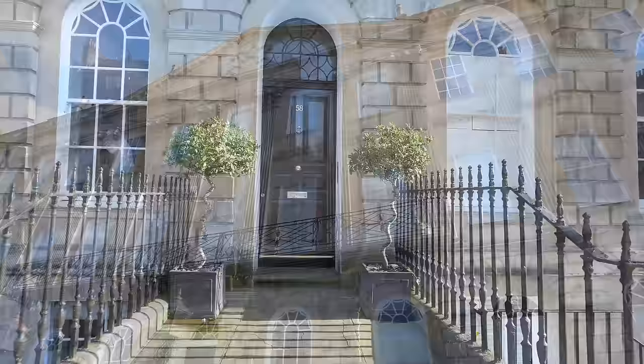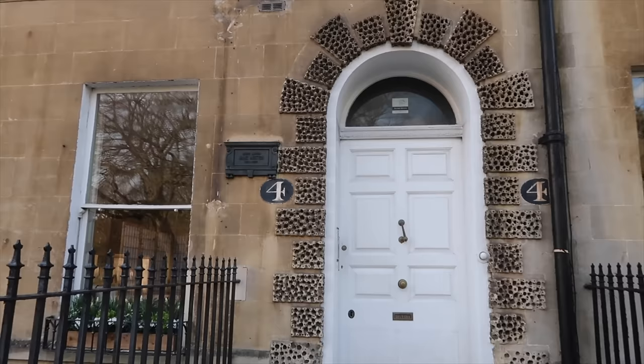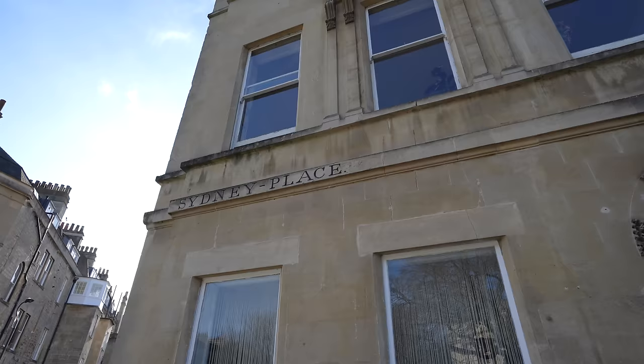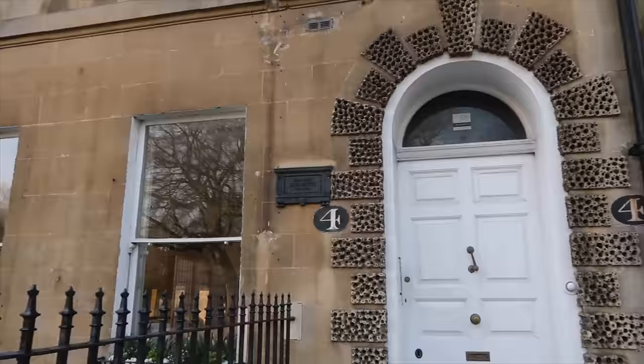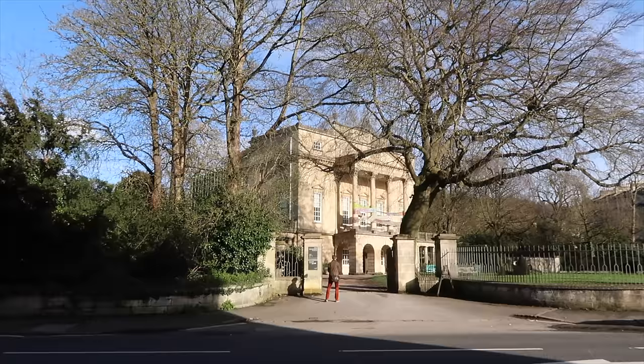So, Jane Austen lived here in this house from 1801 until 1805. This is number 4 Sydney Place. And she moved here with her family when her dad decided to retire. And just a few meters away from Jane Austen's former home, you find the Holburne Museum, which a lot of you might know from the series Bridgerton.